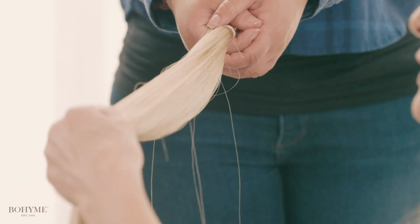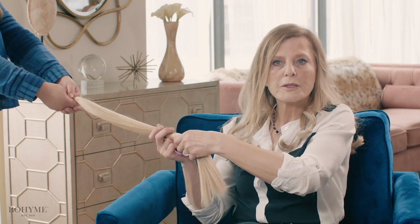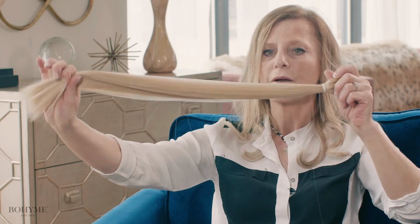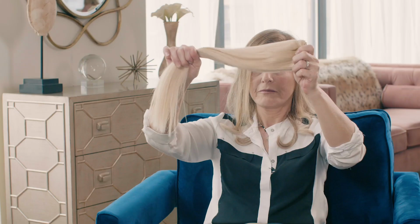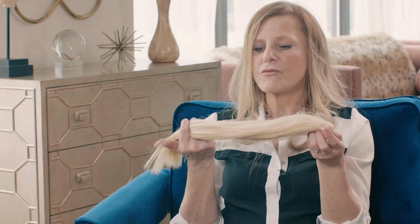And probably what Bohyme very often do is actually giving us a little bit longer hair than what we believe that we are buying. So 18 inches is a little longer than 18 inches. Yes, there are some shorter hairs, but I have to go all the way down here. Remember the other bundle? We're already here. So many shorter hairs. I pay good money for it. But it's still very inexpensive hair. So maybe it still has cuticles, we don't really know that, and it looks pretty good.